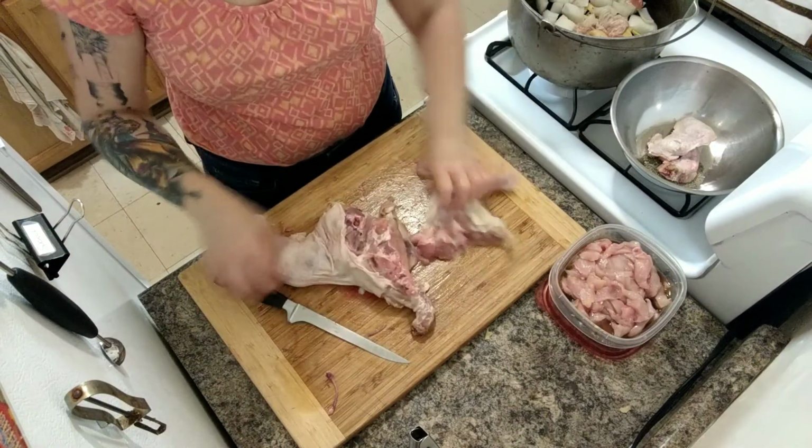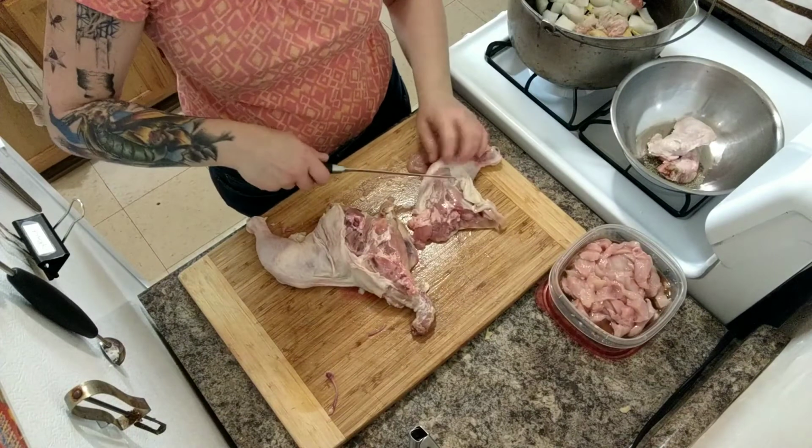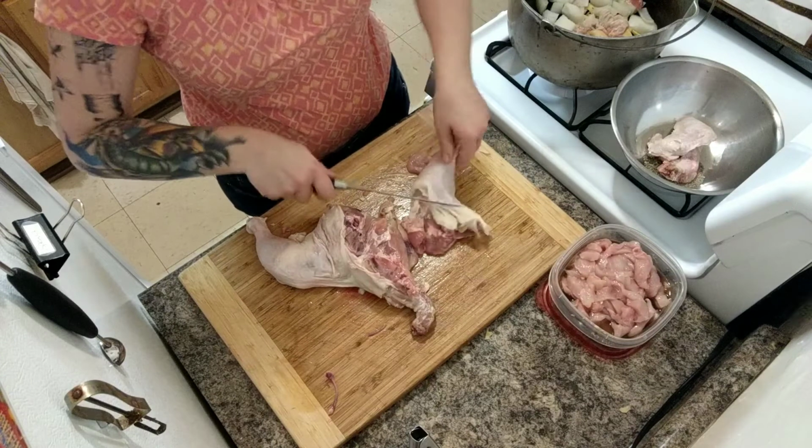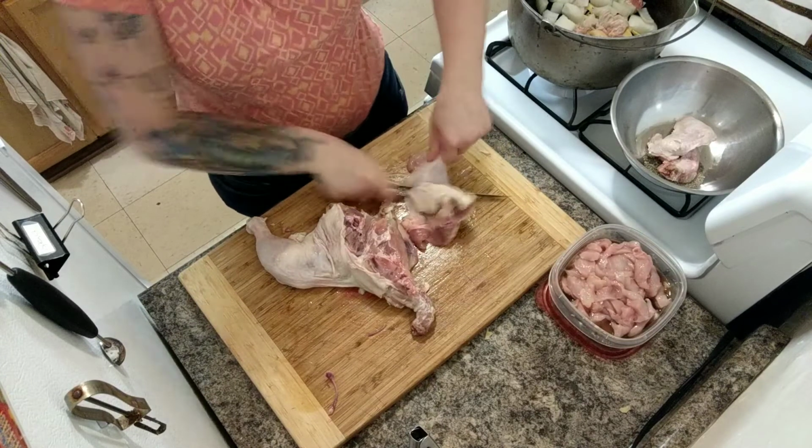I'm going to separate my thigh from my leg. I'm going to find the joint. This one I don't crack. I just, let's see. Let's go in this way. There we go.